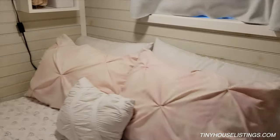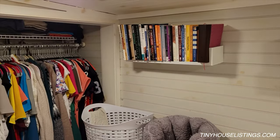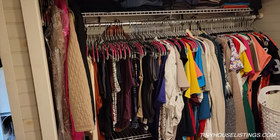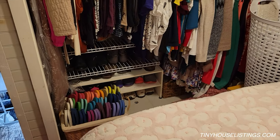So I'm gonna swing right around here. I do have some shelves there on the wall that will remain in the tiny house too when I sell it. And I have a regular full-size closet, as you can see. There's one of the dogs coming to visit.